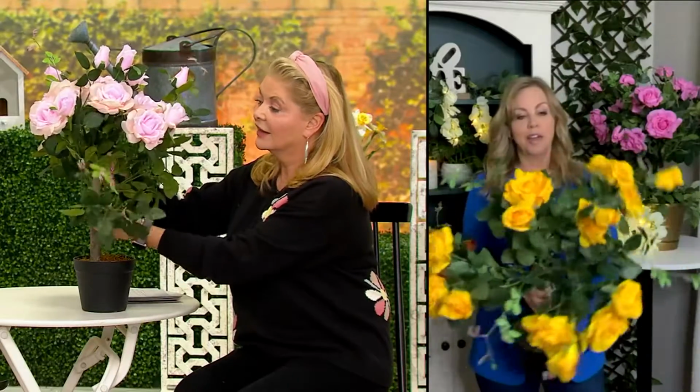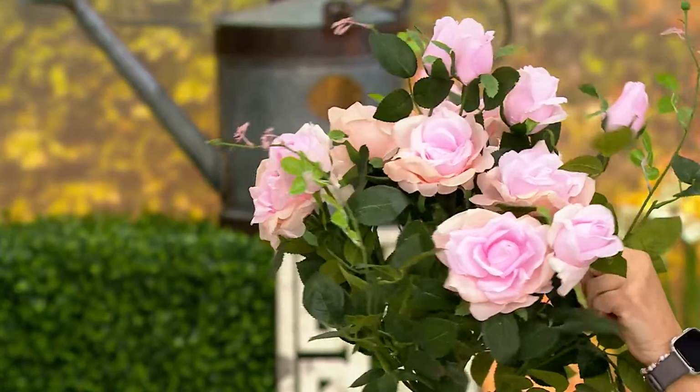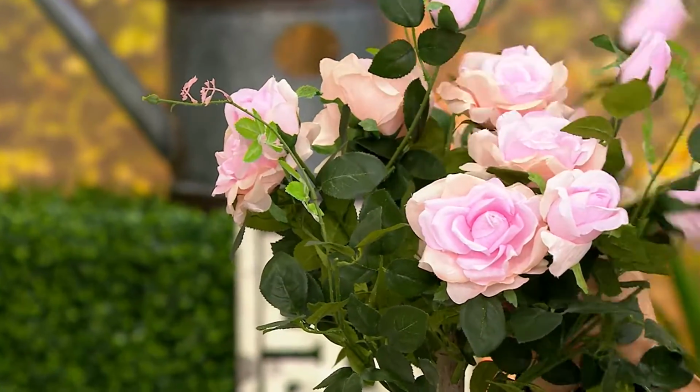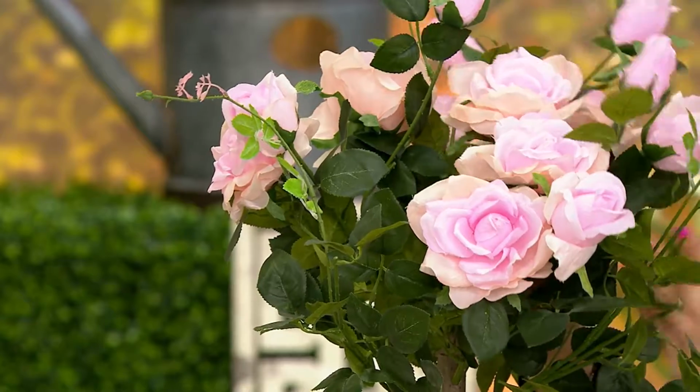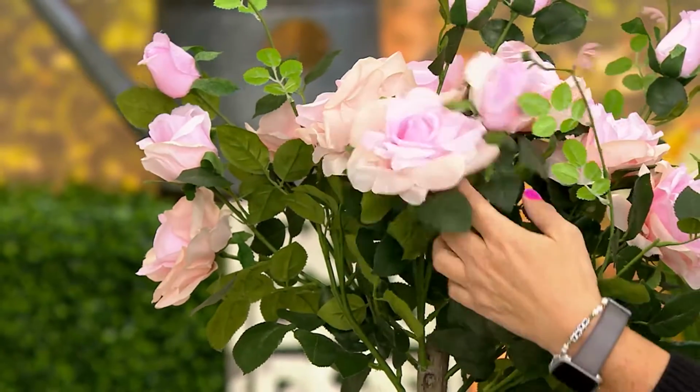Yeah, and you gave such a really nice description of Wicker Park as a brand. And what I especially love is how realistic our team makes all of our faux florals look. So when you look close up at these roses, you're going to see different colorations. And you have that light pink. And by the way, this year we're giving you a light or a dark pink choice. That's brand new.